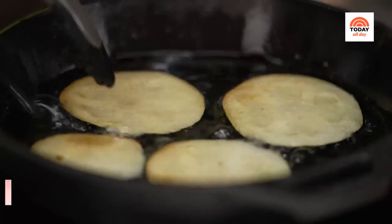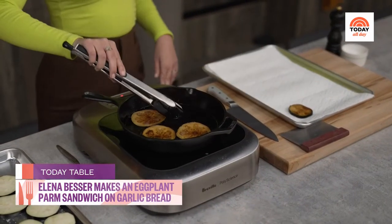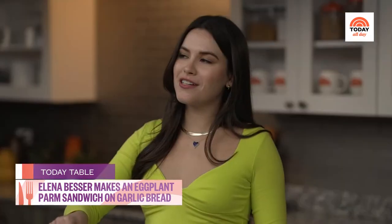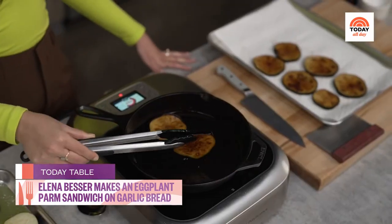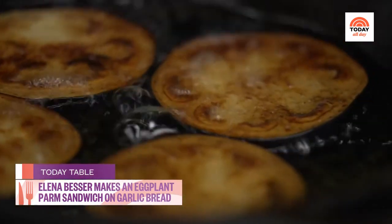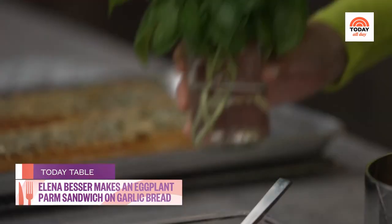Since eggplant is really spongy and porous, it's going to want to absorb even more of that oil. So to make sure that we have a nice crispy eggplant, we're gonna drain it on some paper towels. Okay, these are done. We are going to transfer them to a paper towel and get to work on our next batch. Look how gorgeous and golden these look. I'm going to clean up and get the rest of the ingredients for our sandwich.